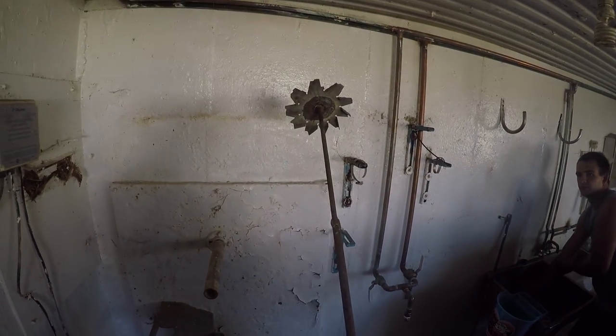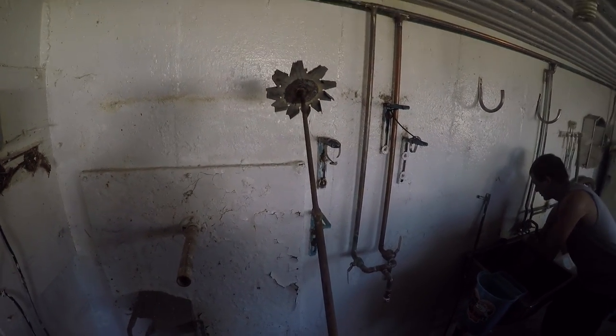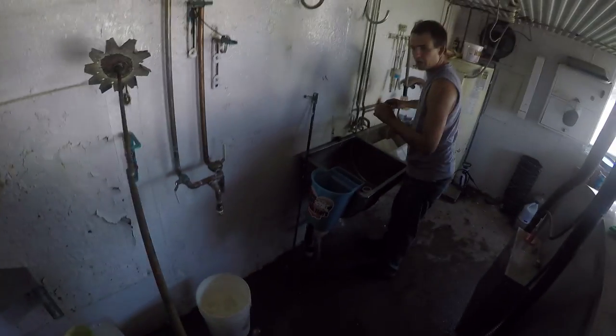This is made out of the old alternator for the 46, and some rod that Travis found.